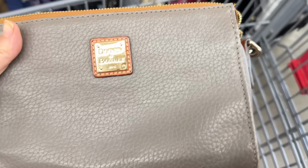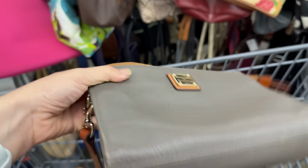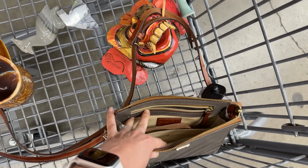I also just grabbed this Dooney, and it has a white tag, which is 50% off. It is $34.99. I think that's why it's still here, because Dooneys are so hot right now. I think because people are like, that's too much. But 50% off, I think that's doable.